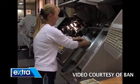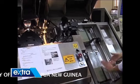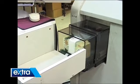The banknotes are inserted into the machine and are inspected at a rate of 2,400 banknotes a minute. Once the inspection is complete and meets standards and requirements, the good banknotes are packed and ready for dispatch.